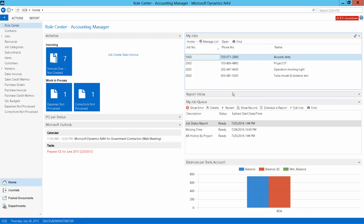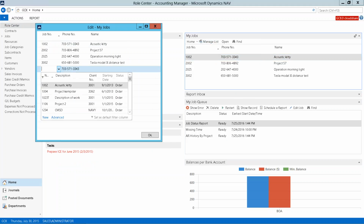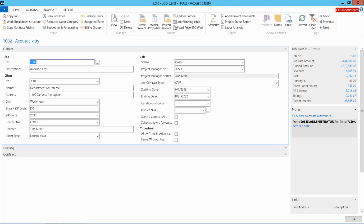The top right-hand corner, I call this the My section, so you can see my key jobs that I'm interested in tracking. I can add and remove as necessary here. I can also see my jobs in terms of reports that I'm planning to process. So I can schedule key reports that I'd like to run, identify when I'm planning to have those run, and then once they are, they'll show up in my report inbox. The My Jobs section, it allows me to track those key jobs that are relevant to my role. So if I'm a billing clerk, these might be the 4 jobs I'm responsible for managing.